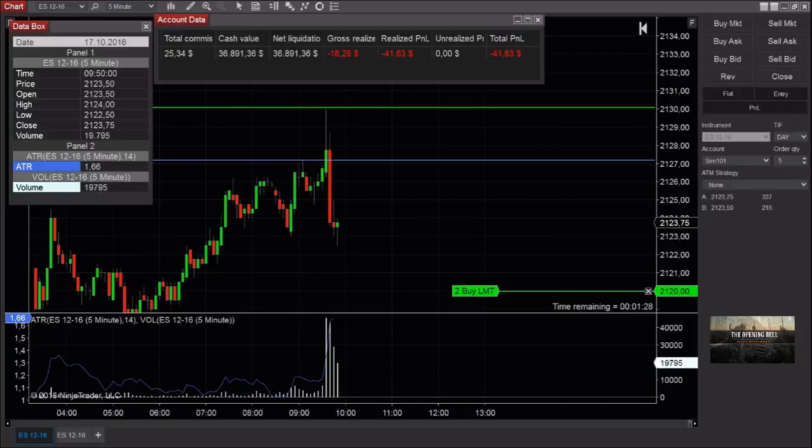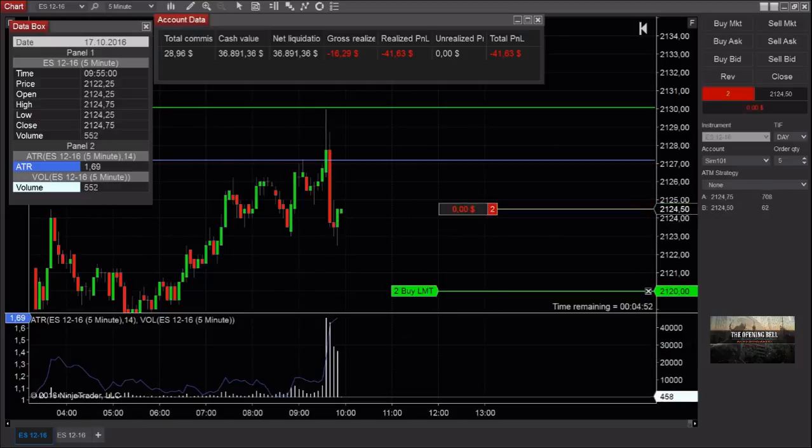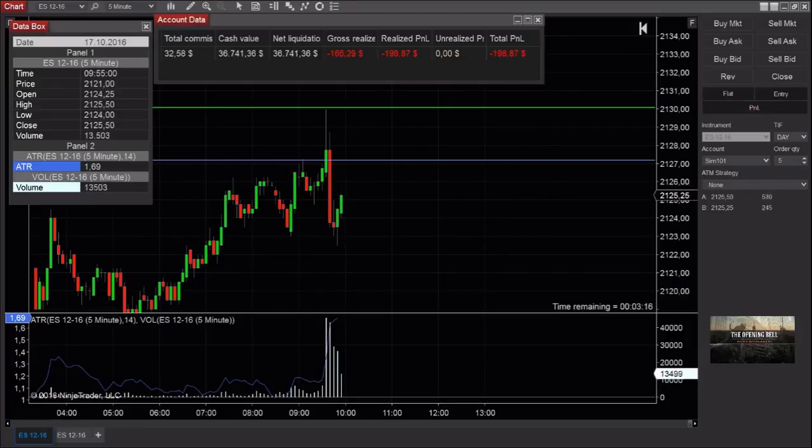Profit target is normally 3 times the ATR of the first bar, the opening bar. So 3 times the ATR would be roughly, in this case, I would say 4.5 points, or a little bit less, maybe 3 points, 3.5 points.